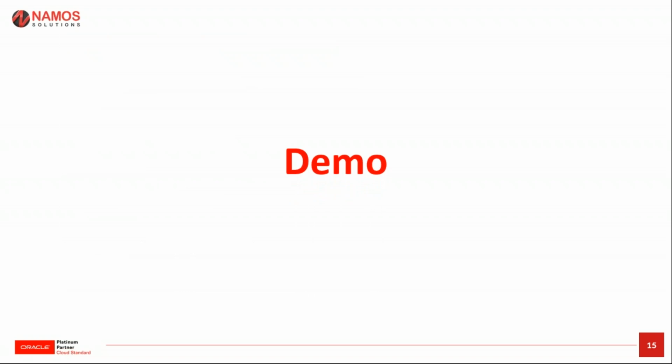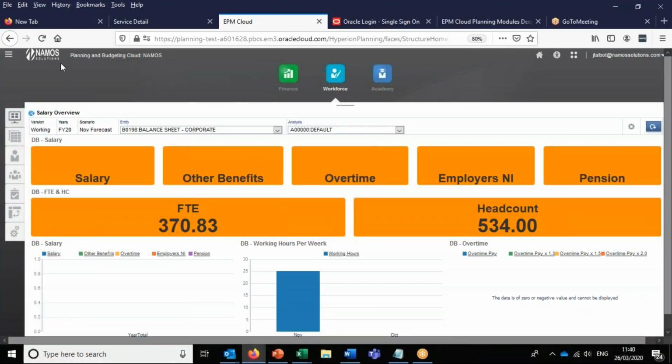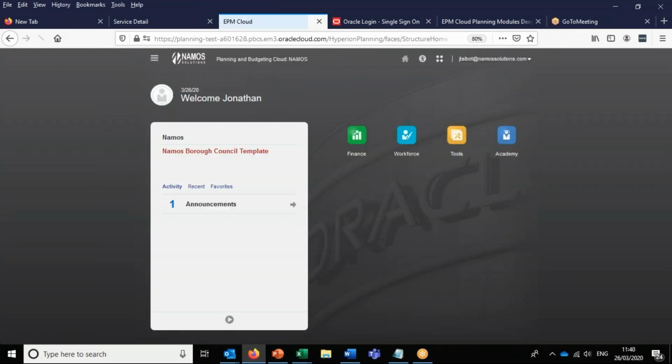Now we're going to go into the demo, so I'm actually going to show you the product. So here we go. When I log on, this first screen is customizable. What I'm seeing at the moment is a customized view for a user. So all these tiles here, we can have as many tiles as you want. If you're an administrator, you'd see by default, I think it's about 12 tiles.